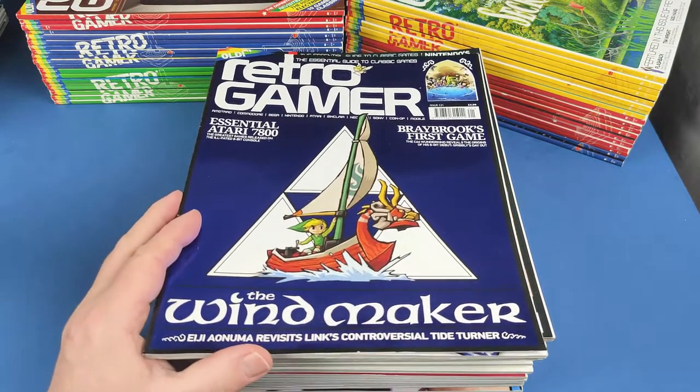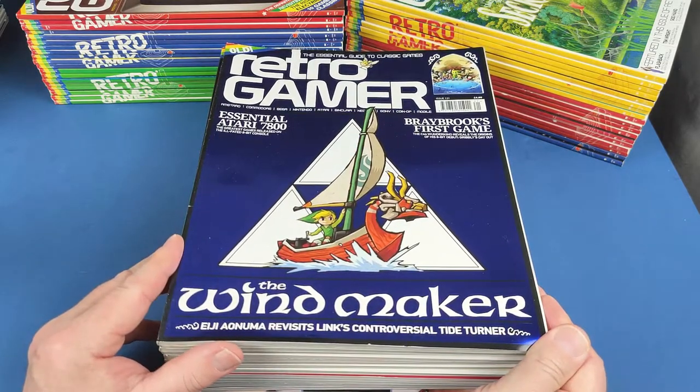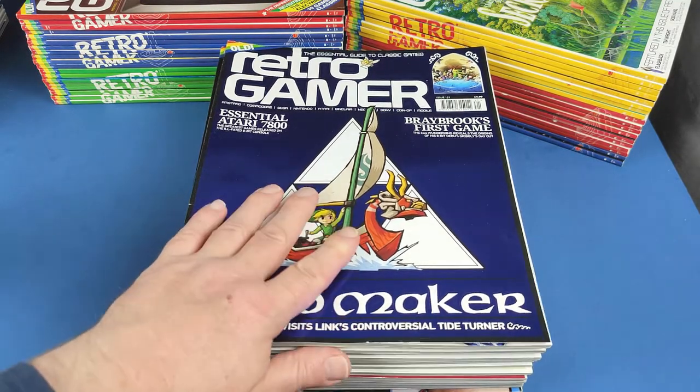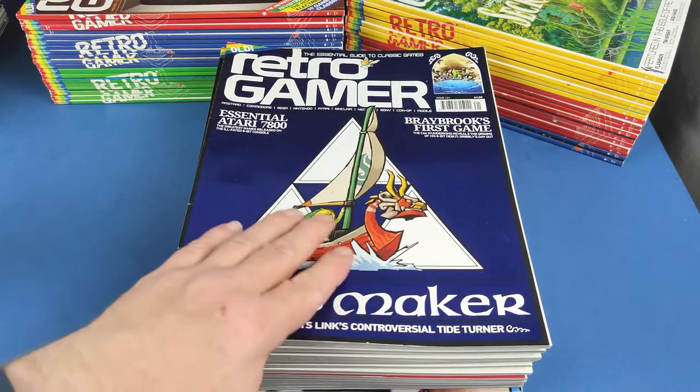Oh, there's another metallic cover. I guess that first one must have sold very well. So this is issue 121. And this is a look at The Wind Waker, for Zelda, which was on the GameCube, wasn't it? Another lovely, beautiful cel-shaded one.